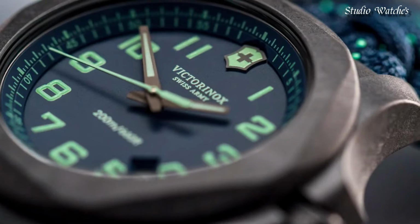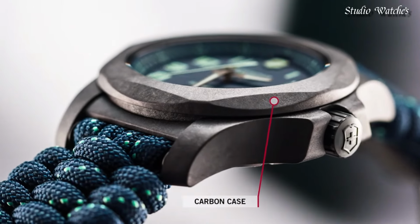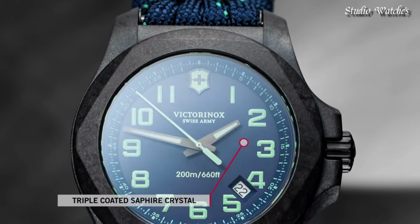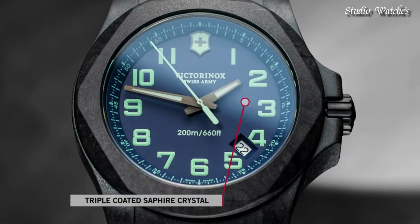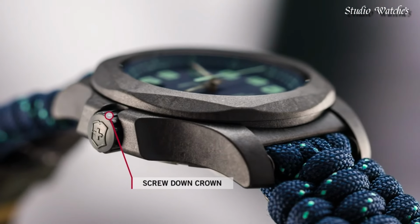Case size, 43 millimeters. Case thickness, 13 millimeters. Water resistant at 200 meters, 660 feet. Functions, date, hour, minute, second.